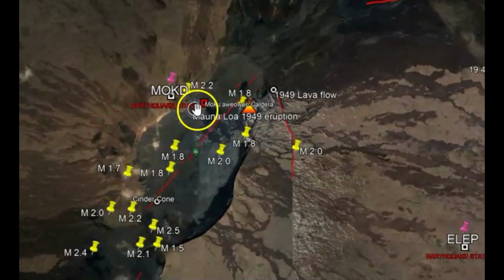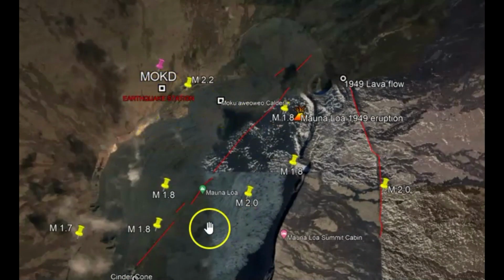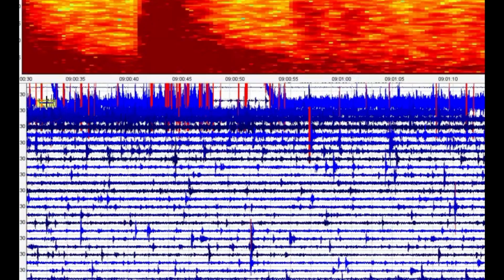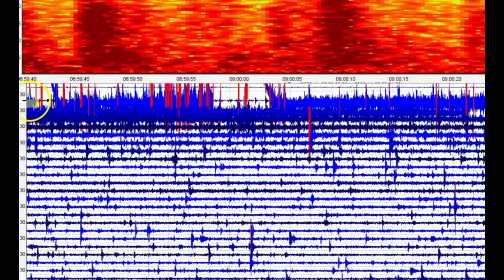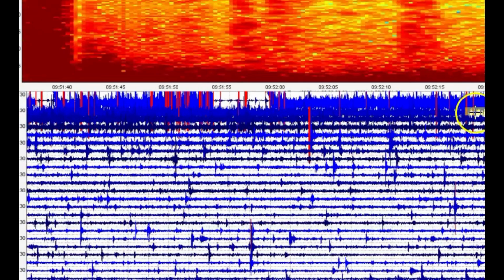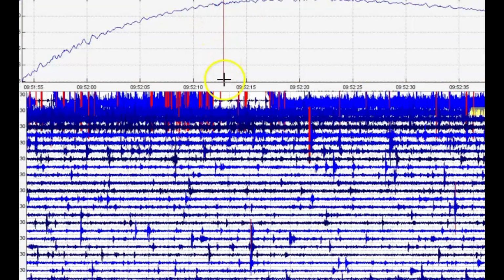All right, this is the monitor right here that I am currently downloading the data from. MOKD. And this is here the crater. All right, I downloaded that. Let's go to the spectrogram. Holy cow. Yeah, wow. This is when it was gushing in. And we got another point there where it was gushing in. Let's look at the signature. Holy cow, look at that.